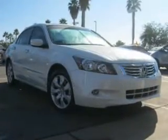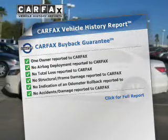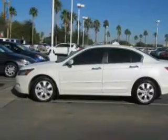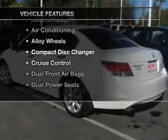The sunroof lets fresh air in. Know the history on this ride and greatly reduce your buying risk with the included Carfax Vehicle History Report. And with these notable features, you won't want to miss out on the opportunity to own this amazing ride.